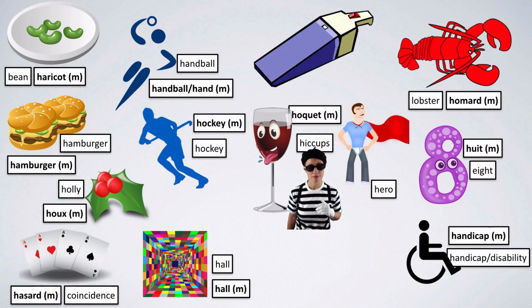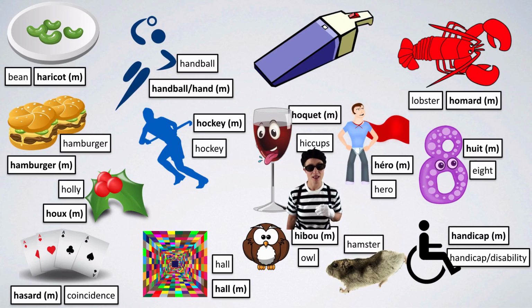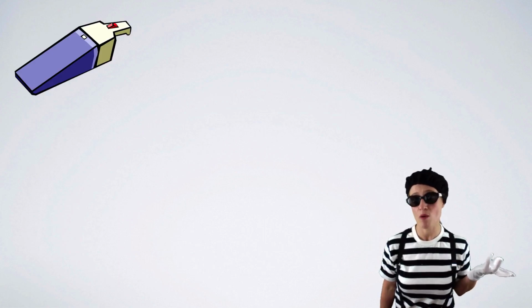The hero, le héros, but not for heroine, it's l'héroïne. The owl, le hibou. And finally, the hamster, le hamster. There are only 3 feminine ones.